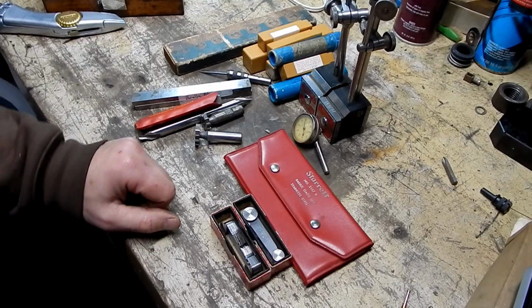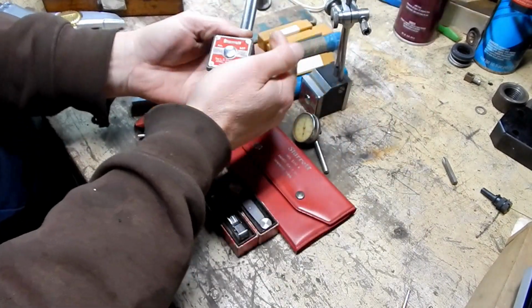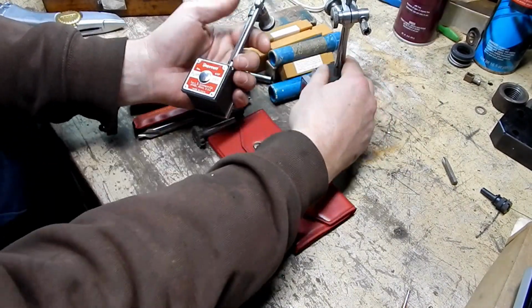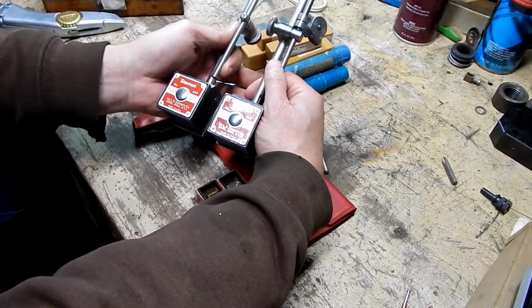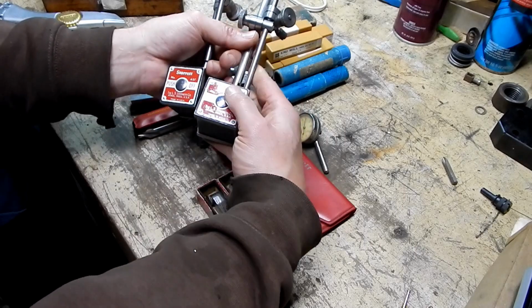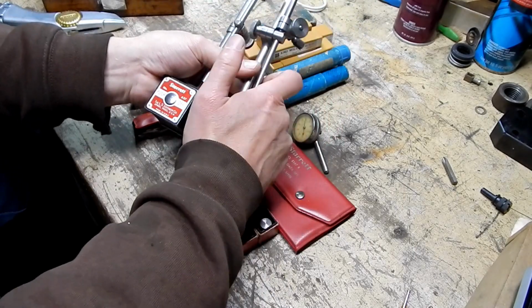All right, so let's dive right into the stuff from the used tool store. What I mainly wanted to get was these two mag bases right here. These are both Starrett 657s. They're in pretty decent shape, actually. This one's a little bit rougher than this one. You've got to pay 20 bucks a piece for these.